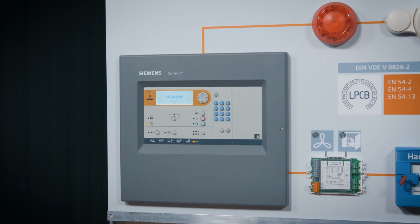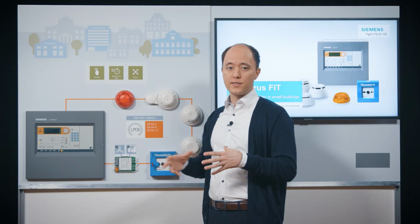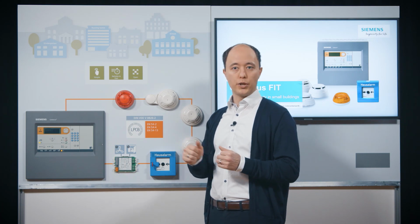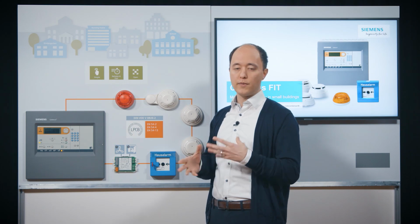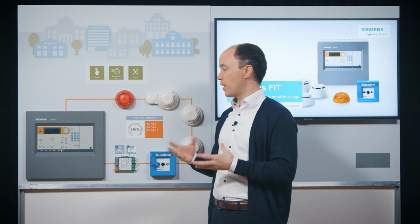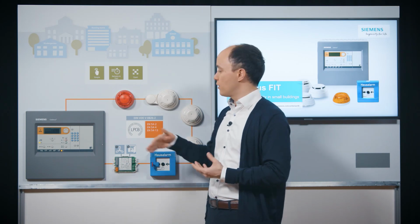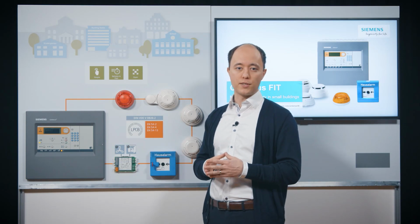Now, when you look at our fire control panel, the FC361 here, it's so easy to engineer and to commission that any fire safety engineer, any installer that has the certification can quickly do a tutorial, learn it in 2 hours, and then he can install and commission the system. So it's very easy to use. And it's also meant really for small applications. So the capabilities of the system are that you can have a one loop connected with up to 126 devices.